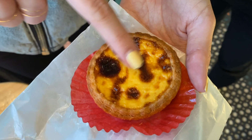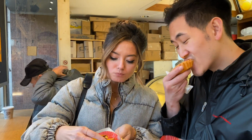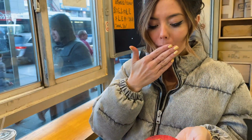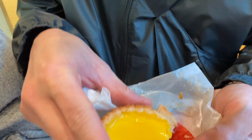There are two styles, Portuguese style being more caramelized and crispy on top, and then the Hong Kong style that you see at dim sum has a more glassy top. So we got both. Oh, it is so good here. The crust here is crazy flaky, amazing. So creamy and delicious. It's sweet, but not overpoweringly sweet. That's what I love about Asian desserts, is that they're not too sugary. Fire. So flaky on the outside. Love it.